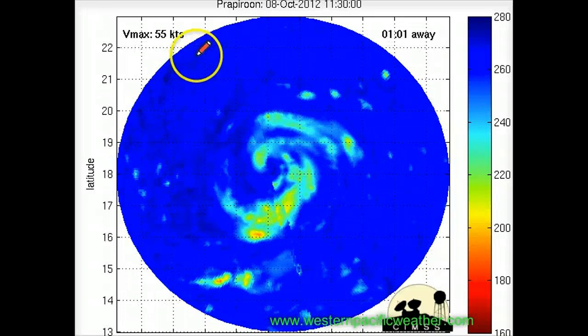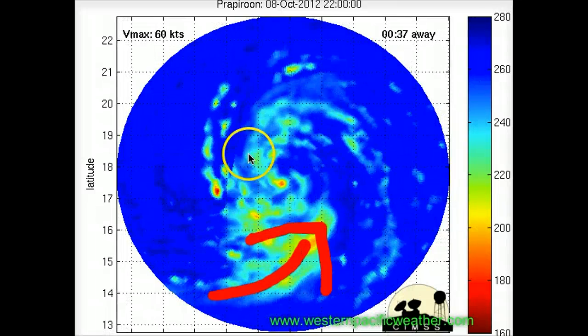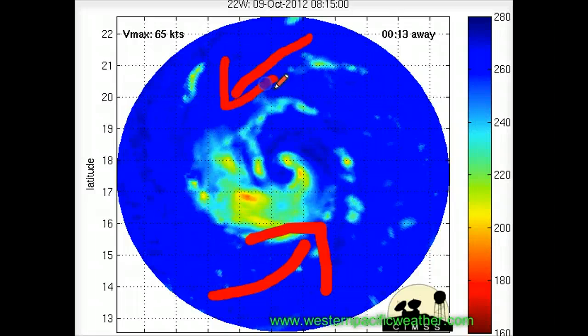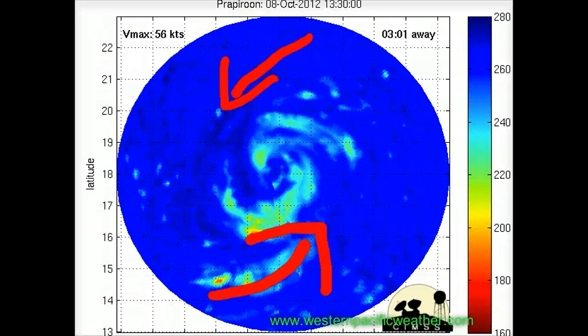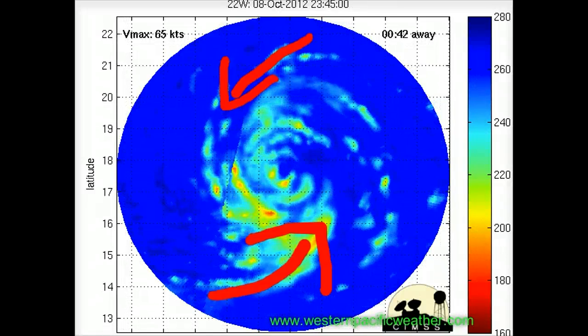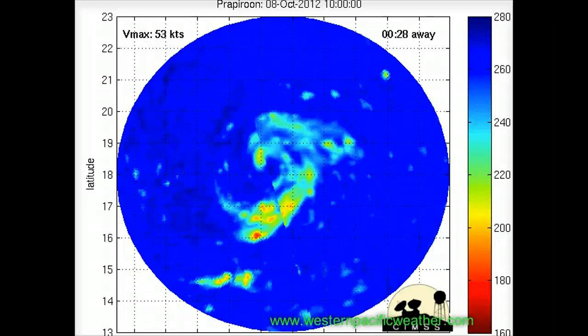And as it continues to slowly move off towards the west, you can see that very good inflow along the southern periphery though. And then that inflow along the northern periphery is starting to work its way into the picture, thus the intensification. But near the last several frames, you can see that center of circulation getting much more organized. So with that said, expect it to continue to intensify to a very strong typhoon.